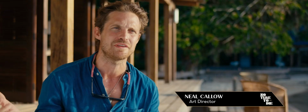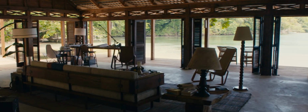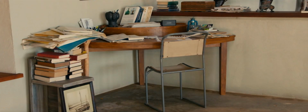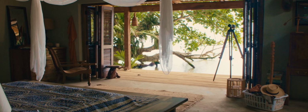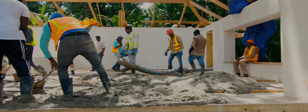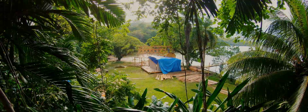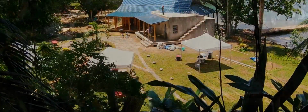Some of the design features that you'll see in this house are taken from Fleming's villa. We've also got a reproduction of Fleming's desk in James Bond's bedroom. But what we wanted to do with this place was make it a little bit more rough and ready. The best way of achieving the look for us was to actually build it with local Jamaican guys. It has this real local feel to the design of the place.